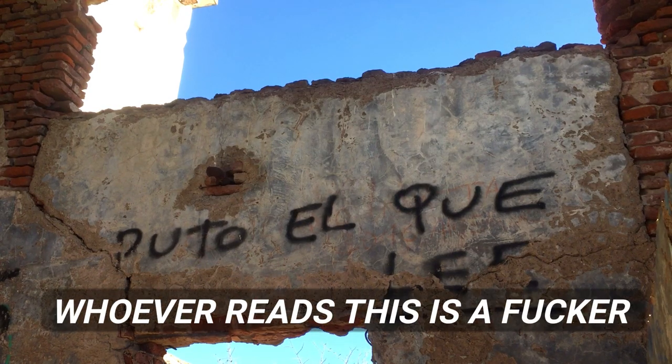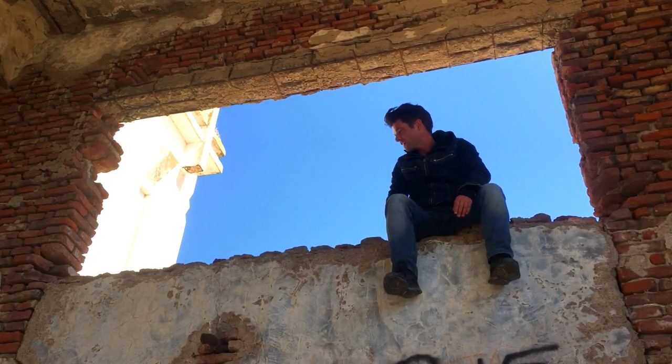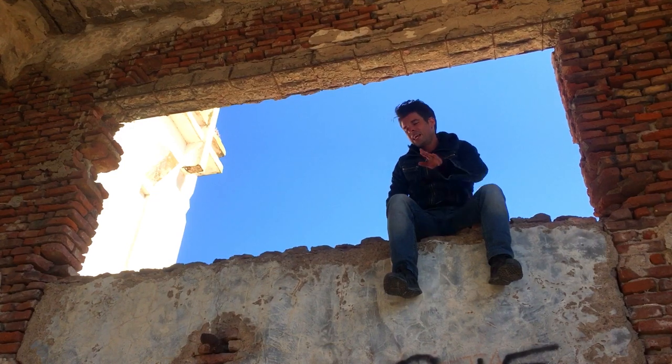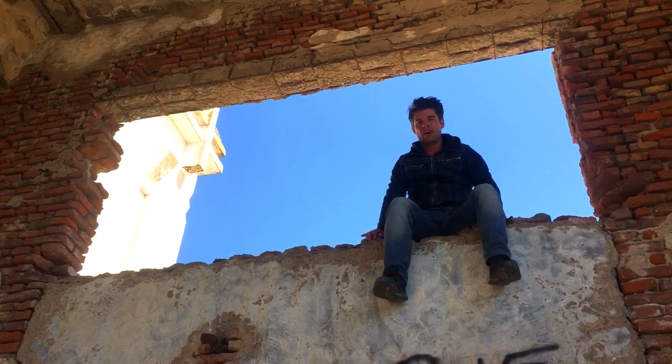Rather than walk along narrow walls, what I'm about to show you is a move that I call the butt shuffle, because I shuffle my butt. Something you're going to be doing a lot of when you're urbexing is walking across very narrow walls like this. This wall is about 6 inches wide, I guess, and falling off one of these walls can really mess you up. So let's look at a couple of ways that we can make that a bit safer.